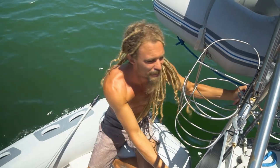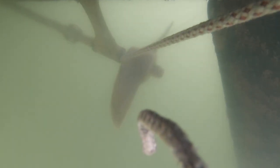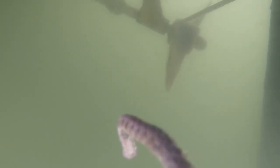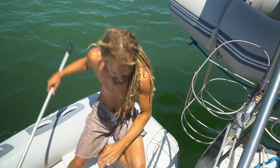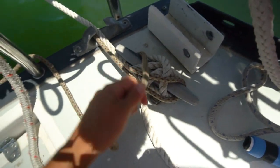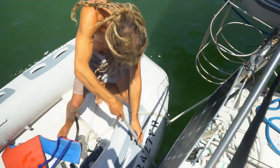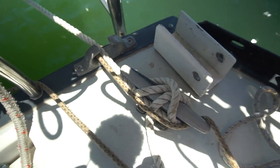And now it's all caught up in our prop shaft. So I'm hoping, if I hadn't just taken a shower, I probably would just jump in and scout it out. But I don't really want to do that because I'm all clean for a change. So I'm going to try using the boat hook here on this end. Alex will let off on that end and we'll see if we can pull up the slack end on this end. Let's hope it works so I don't have to get wet.